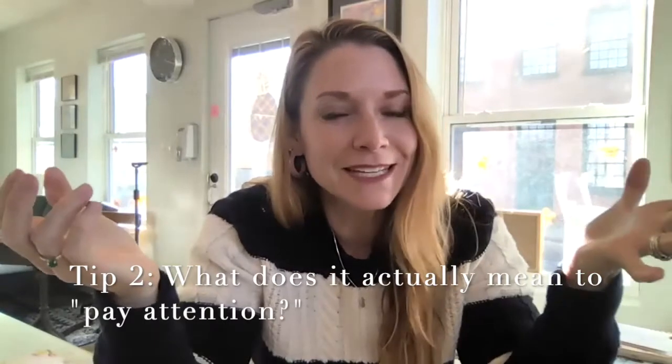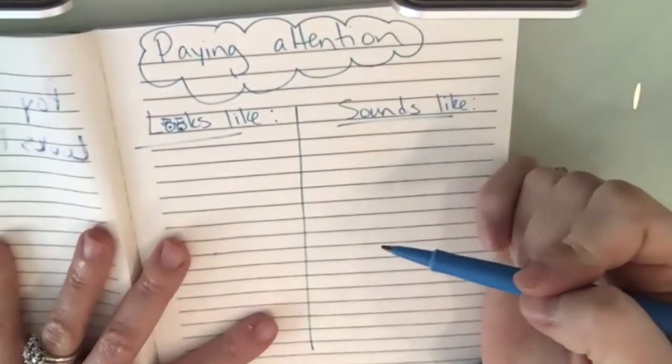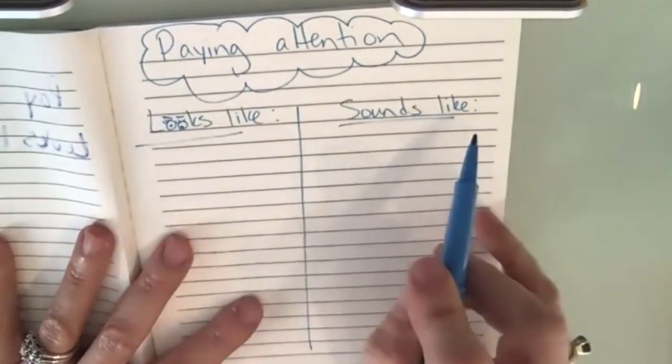The second tip to help kids pay attention has to do with the phrase, pay attention. What does that actually mean? Have you ever had a conversation with your kids about what that looks like, sounds like, is like in reality? Especially if you have younger kids, I'd recommend sitting down with your child and having a conversation about what it means to pay attention. What does it look like? And what does it sound like?